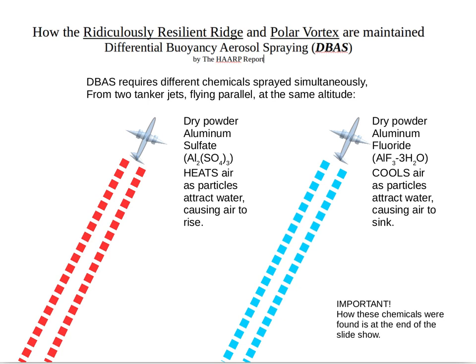So differential buoyancy aerosol spraying requires 2 different chemicals sprayed simultaneously from 2 tanker jets flying parallel at the same altitude. On the left we have dry powder aluminum sulfate, which heats the surrounding air as the particles attract water, causing the air to rise. On the right we have dry powder aluminum tri-fluoride hydrate, which cools air as the particles become wet and attract water. It cools the surrounding air, causing the air to sink.